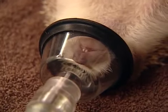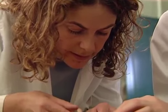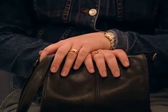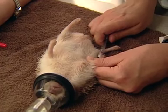A range of tests will help determine if the mass on Hedgehog's tail is a fracture, tumor, or infection. Hedgehog's owner, Janelle, has a strong emotional bond with the tiny creature. I don't know, she's just so sweet. Like, she's just got such a really sweet little soul, and she's so delicate and friendly and snuggly.